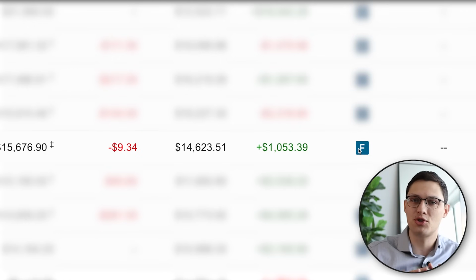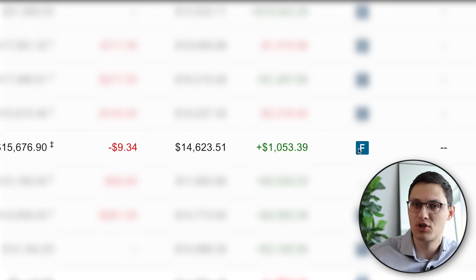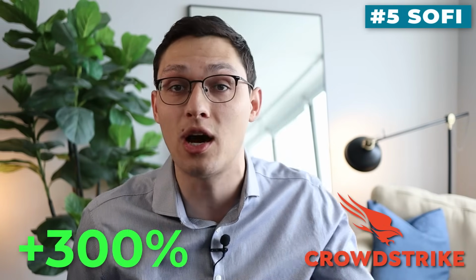As far as I can tell, these ratings are just based on some kind of valuation metric, because they rarely predict where the stock price is going to go. I had one company, CrowdStrike, which I owned for like 3 years and made a 300% return, and it had a D or an F rating the entire time. So I don't put a ton of stock into those ratings.